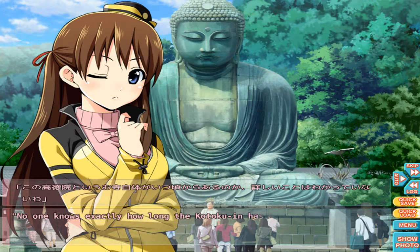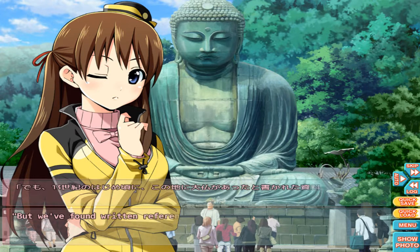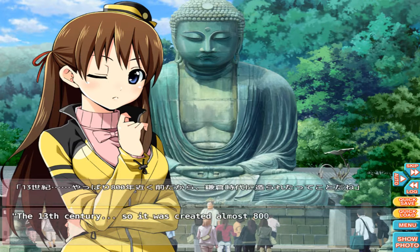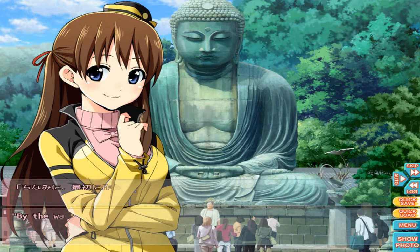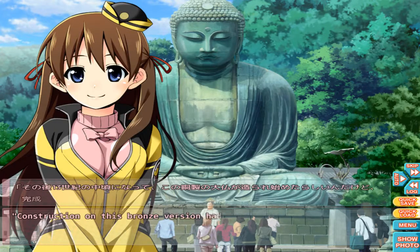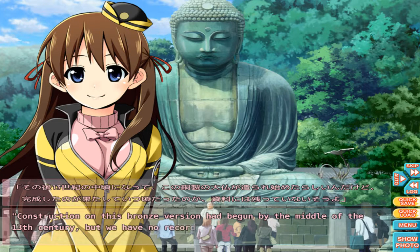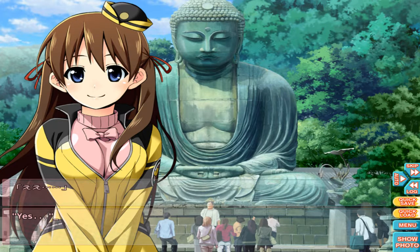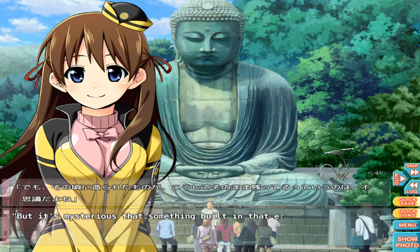No one knows exactly how long the Kotoku Inn has been around, but we've found written references to the Daibutsu as early as the 13th century, so we think the temple must have been here then too. The 13th century, so it was created almost 800 years ago during the Kamakura period. That's about right. By the way, it seems the Daibutsu of that time was made out of wood. Construction on this bronze version had begun by the middle of the 13th century, but we have no record saying when it was completed. It sounds like there's a lot of mysteries surrounding the temple and the Daibutsu both. Yes. But it's mysterious that something built in that era could survive until the present day too.